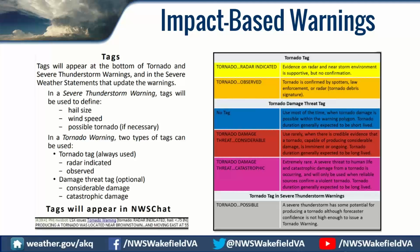Now, in terms of impact-based warnings, these are a product that we've been using for several years now, and they will be appended at the bottom of tornado warnings and severe thunderstorm warnings and give you information as to what we are basing the warning on. So you can look at the tornado tag to figure out whether it's radar observed or whether it's something that has actually been seen out in the community. So somebody that has actually seen a tornado. That's going to be a higher level of threat, obviously, versus a tornado that is radar indicated only. If we have something that is confirmed by the radar in terms of seeing that tornado debris being lofted, that can be called a radar confirmed tornado. That is going to be provided here as well.